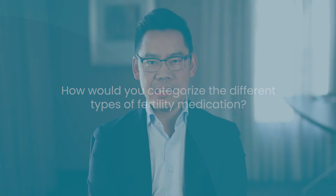I would loosely categorize the medications into two different categories. One category would be medications that are geared towards controlling and stimulating the ovaries as well as the ovulation part, and controlling and making sure things don't happen in an untimely way. And then other medications that we use commonly are for supporting an ongoing pregnancy.